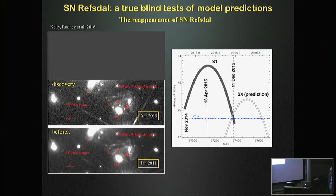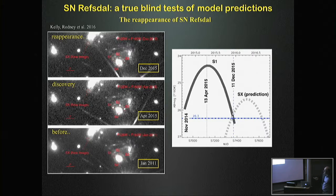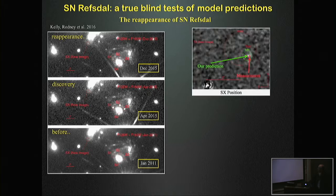But what happened was, when the supernova was discovered, in fact, when it was peaking around April 2015, that was the prediction, at least that we did, that it would become bright enough again to be observed with a one-orbit exposure with Hubble and ACS, and we predicted it would reappear right here, in late 2015. And this is when it came out, December 2015, right there. So at that point, of course, the interesting thing was to compare the predictions of all these models to really try to understand their systematics and where we were doing right. But it's quite interesting.